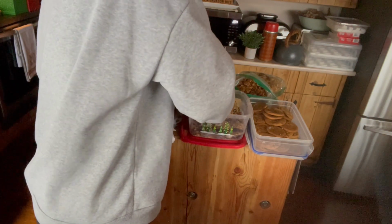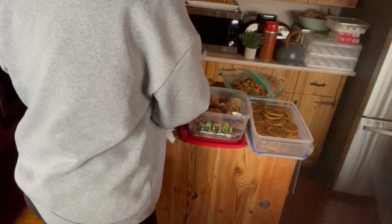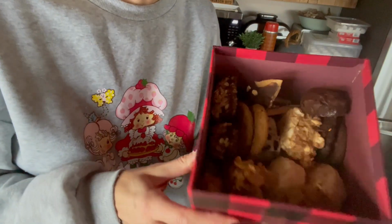And once I'm done, it's going to be a relief that everything is organized, and then I have an extra pile that's going to be for putting out on Christmas Day after I make a turkey dinner feast, and then everybody can grab some and enjoy all the different treats on a platter.